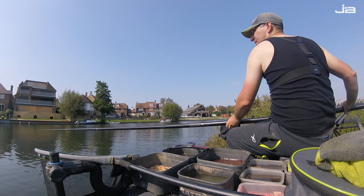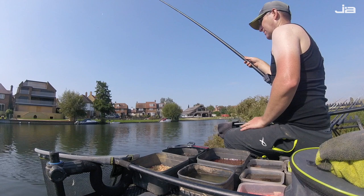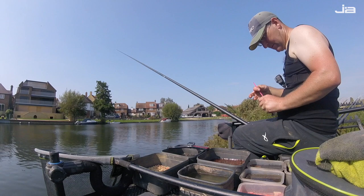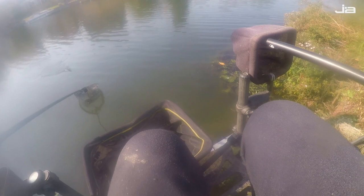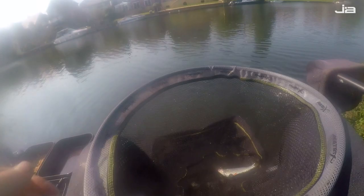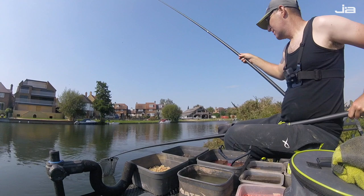That's my roach. That was a funny lift bite. I thought it was a skimmer then. That's the first one that was over my feet. I laid it in and edged it through lovely, so that's a good sign. That was on the caster as well.